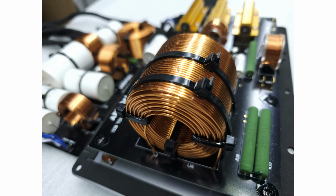When you look at the internals of these things, they're all air core, low gauge inductors, so they can handle a lot of power. The power resistors are those gold resistors on standoffs for thermal management. They use all high quality poly crossover caps. The crossover is a work of art on these.